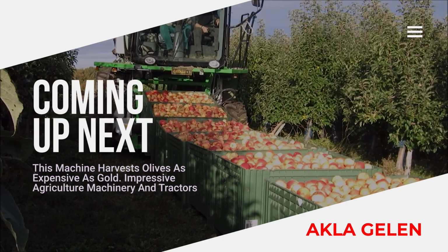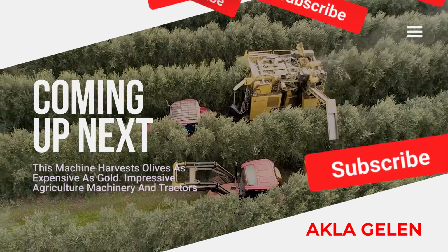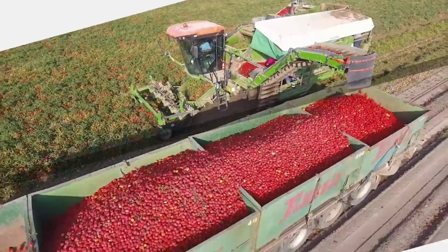Agricultural machines are very useful machines for farmers with large fields. They enable the farmer to produce both fast and less costly, especially by reducing their large workforce.